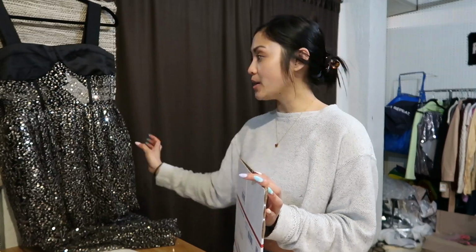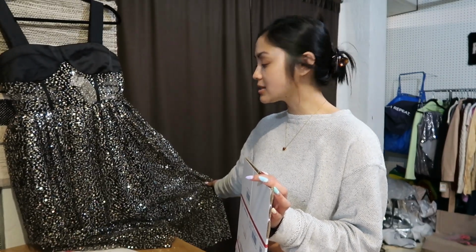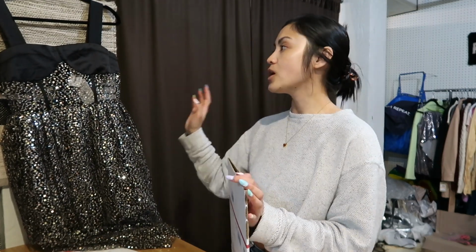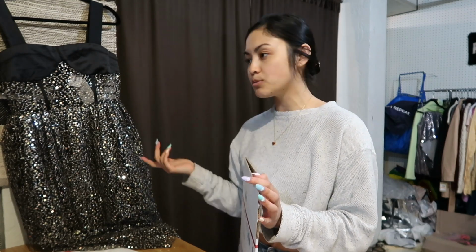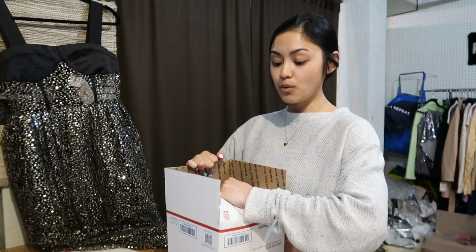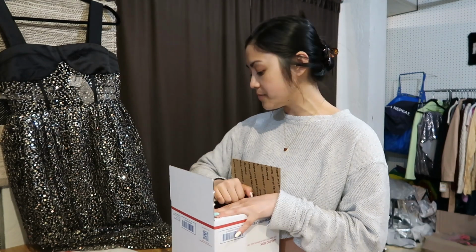So this next item, it's this dress right here, by the way. I wanted someone to wear this to prom because our high school just had their prom on Saturday. So I was posting this online on Facebook saying, hey, I have a couple prom dresses, or dresses that would be suitable for prom if anybody wants them. But unfortunately, I had no takers for it.